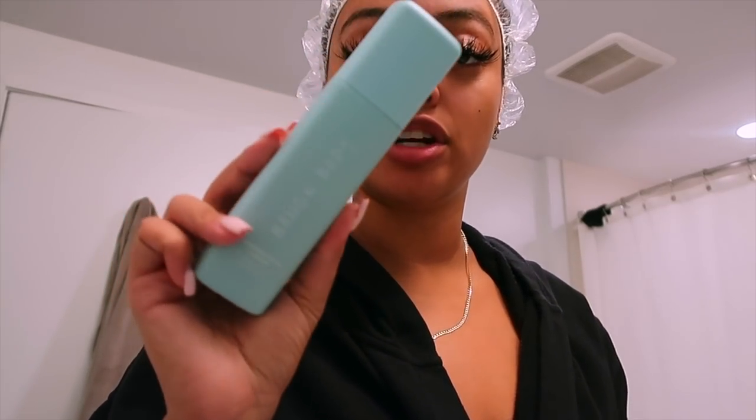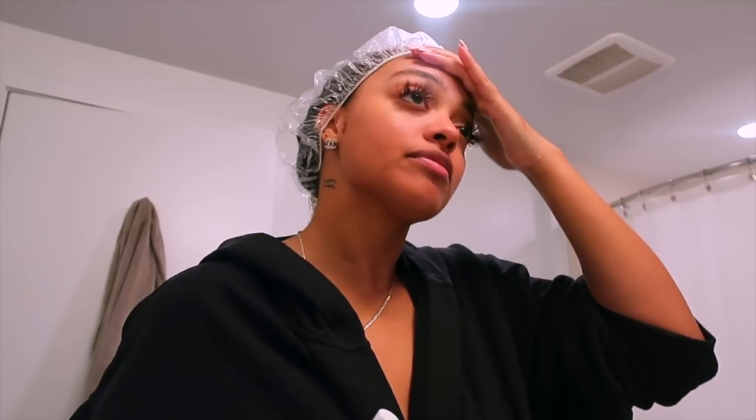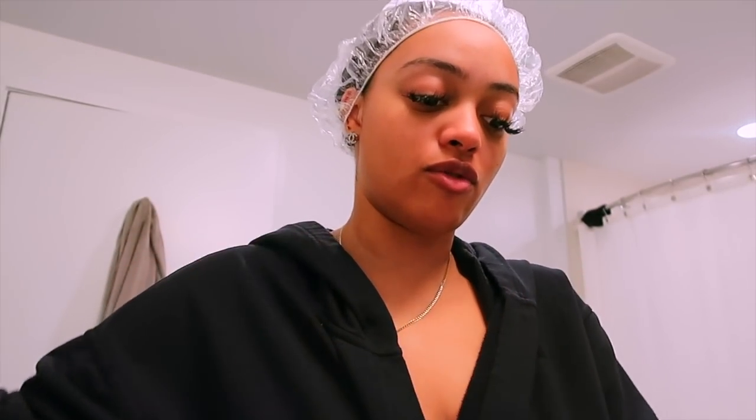This Bang & Body Hydrating Facial Cleanser is a really nice little light consistency facial cleanser. It's hydrating. I just wet my skin a little, and then I usually do like 4 pumps of this. It's literally like a clear liquid, and then it suds on your face, you get foamy, and I really like it. I've been using it for the past couple of weeks, and I like the way it makes my skin feel. I like that it makes it feel clean without drying it out.